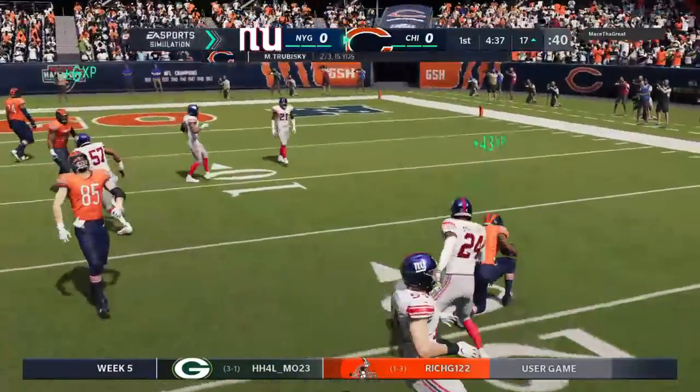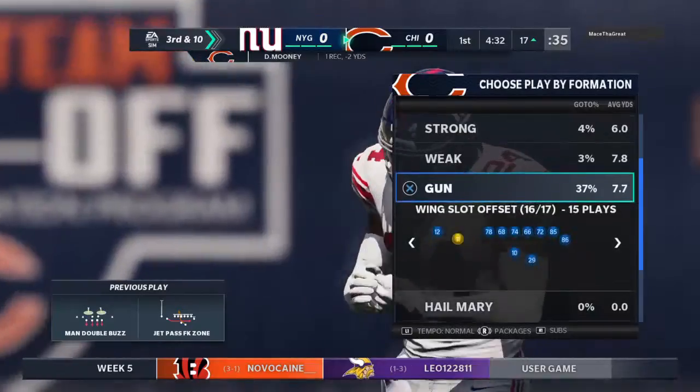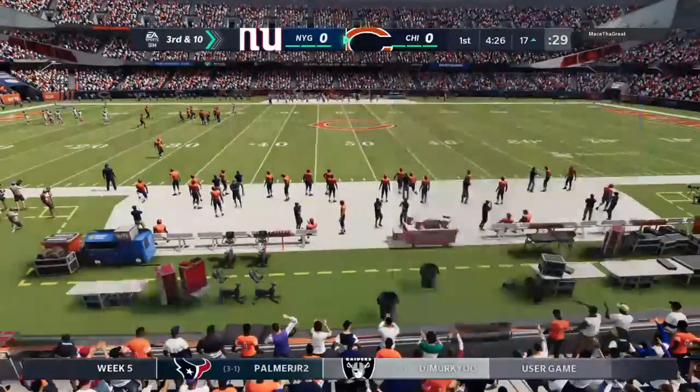And this play gets blown up. They'll lose yardage. Back at the 17. They give those 2 yards right back, and now they're looking at a 3rd and 10. A loss of 2 brings up 3rd and 10.